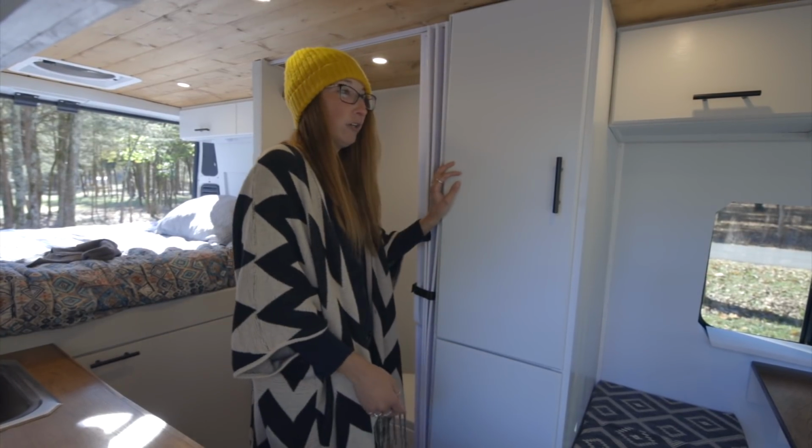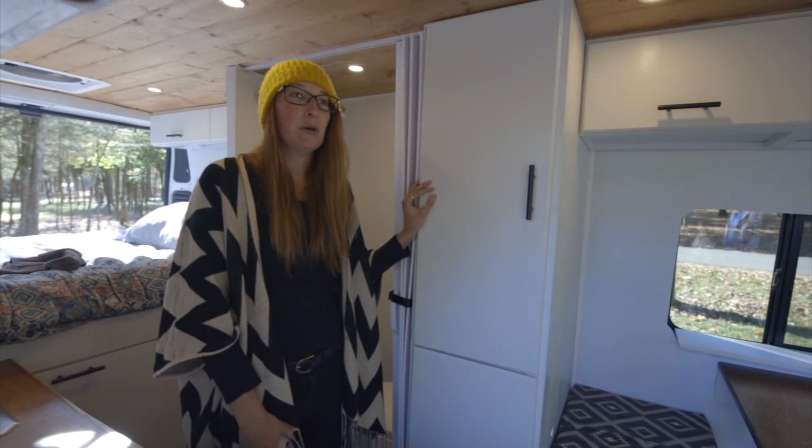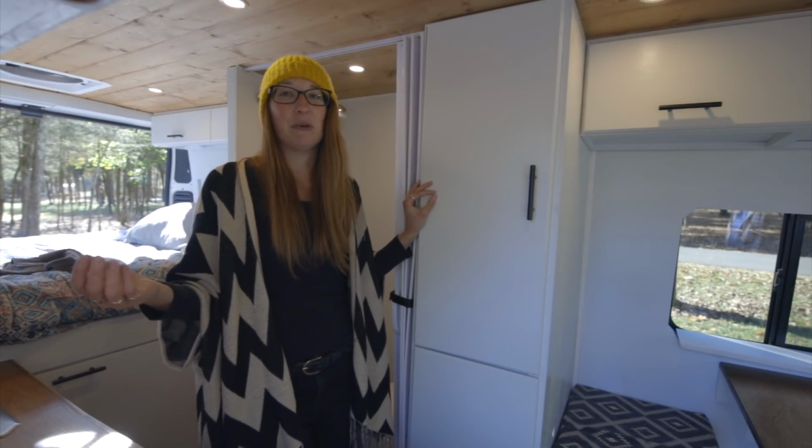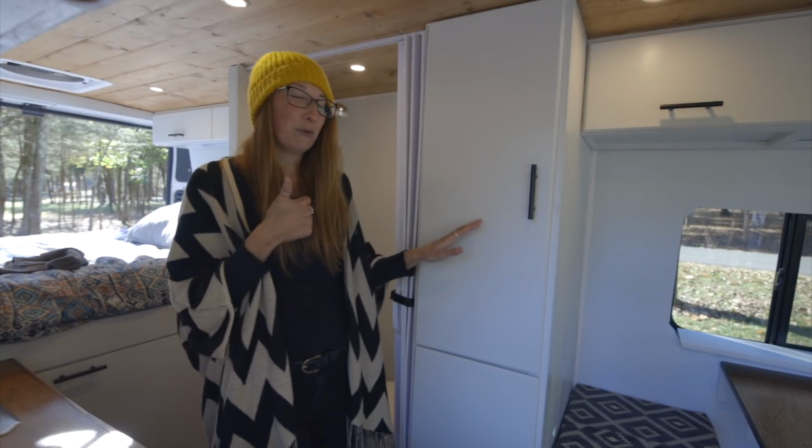And we pretty much cook all the time. Like, we don't go out to eat much. We're very frugal. So cooking in the van is exactly what we like to do. So having the space to have the food in different varieties is wonderful.